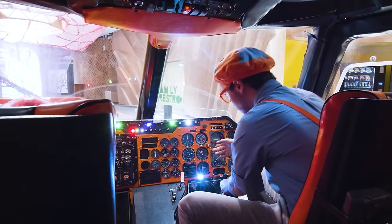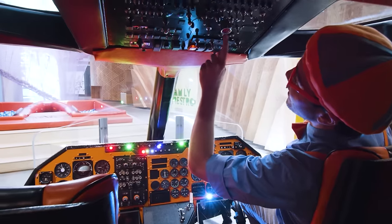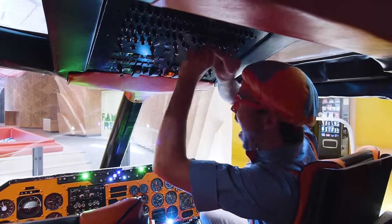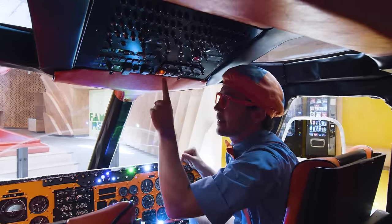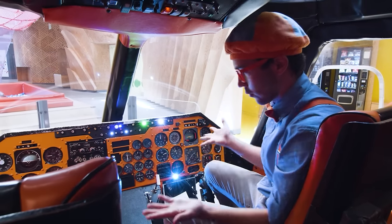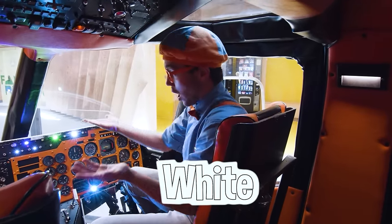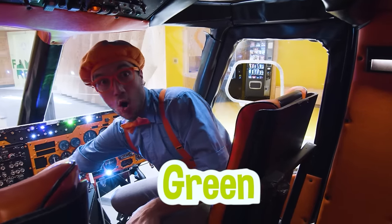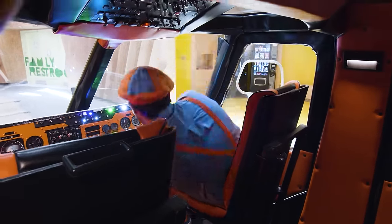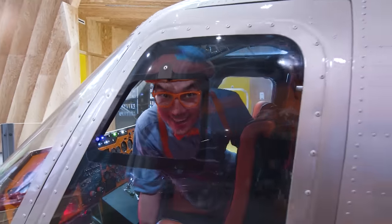We have different levers and gears that tell you how fast you're going and if you have enough fuel. Whoa. And all types of switches on the ceiling. Whoa, I wonder what this button does. Whoa, and look, there are also a lot of really colorful lights that tell you what's going on. Yeah, we have a really bright white light and a green light and a red light. Well, it's time to take off, okay? That was so much fun riding in this helicopter. Let's keep exploring.